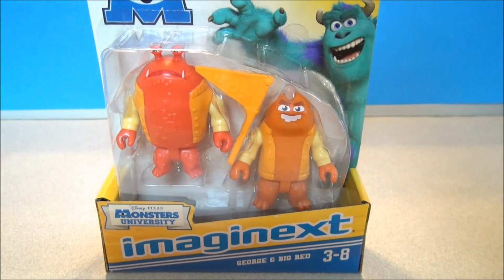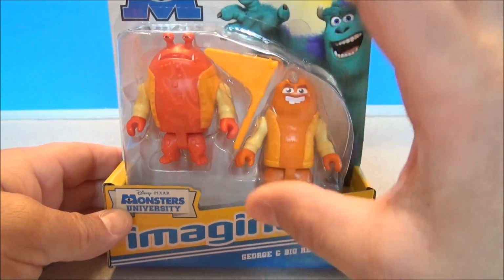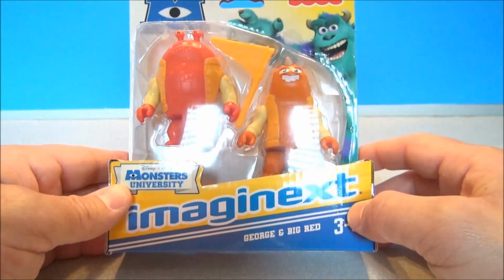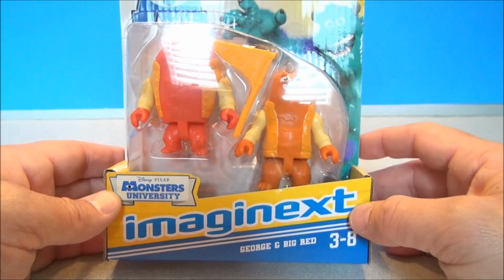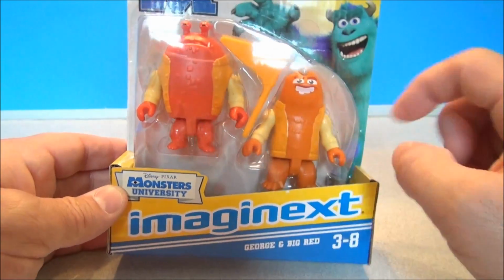People, if you're looking for these guys on shelves, they're pretty much found in the Fisher-Price aisle. Sometimes they're with some of the other Monsters University stuff, which could be where the Mattel stuff is. They kind of mix and match depending on your store and how they have everything laid out. But this is what they look like.